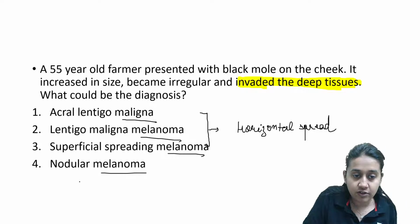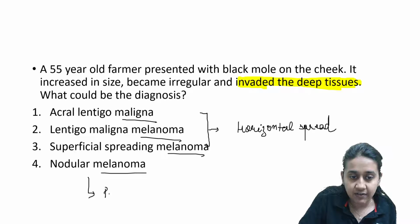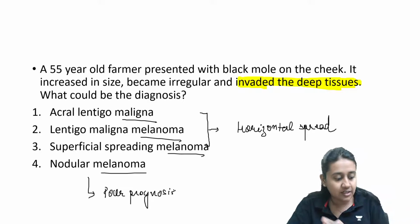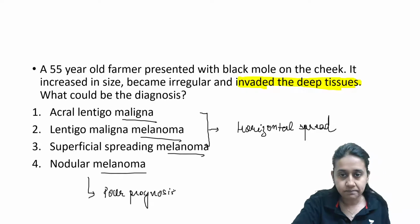Please remember, because of penetration in a vertical direction, nodular melanoma has a very poor prognosis. It has a very poor prognosis because the lesion will spread in a vertical direction, so it is very early for them to spread. Yeah. Next.